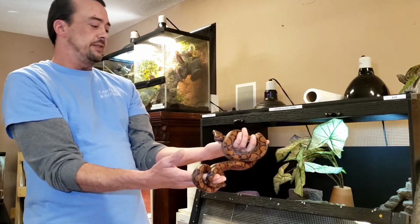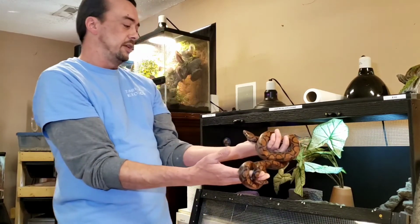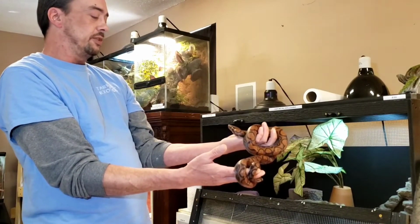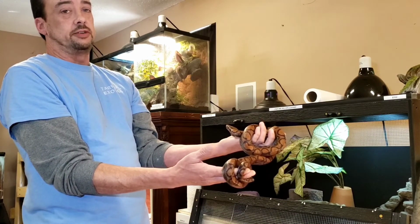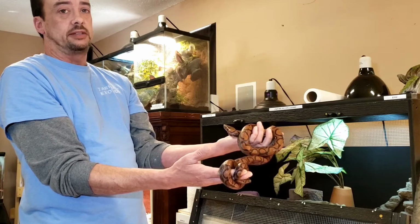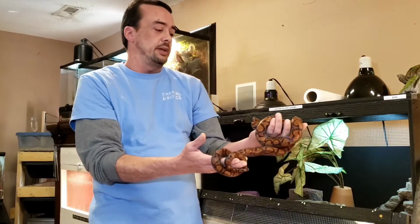So she's definitely coiled up. She's tense. I think she's really going to strike here in a second, but I'm going to just try to remain calm. With a ball python and some other species, you can do whatever you want, but with an animal like this that's going to trigger on fast movement, you want to keep your movement slow and deliberate.